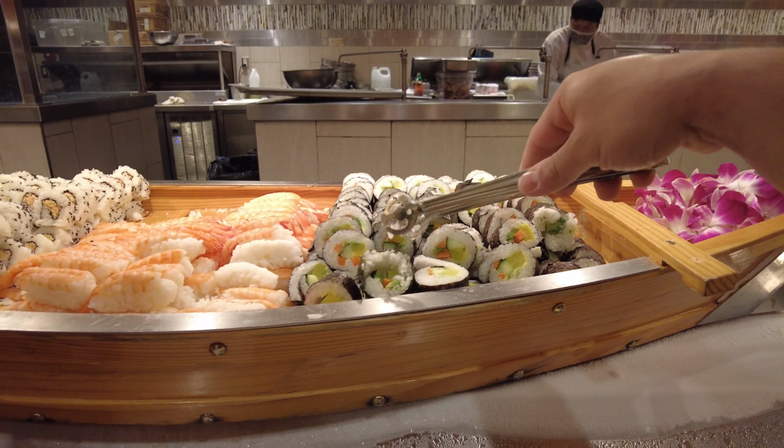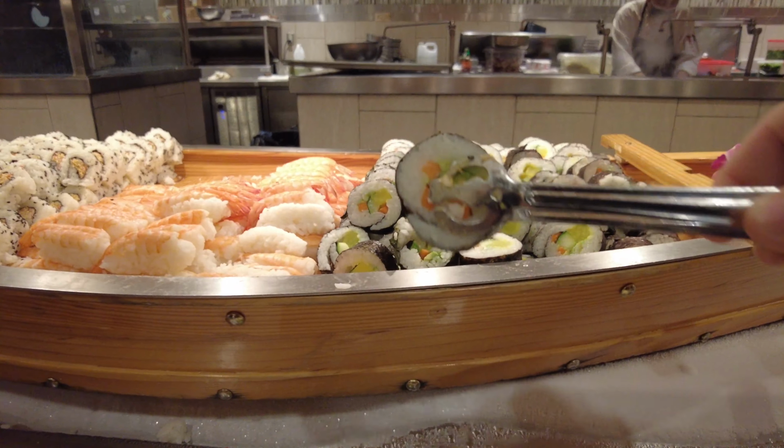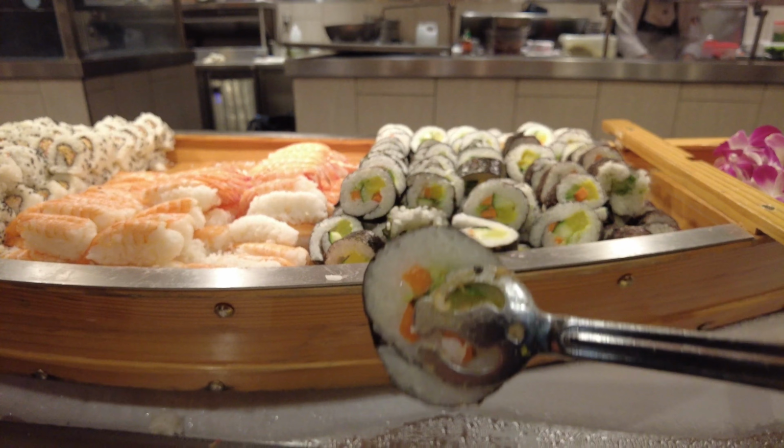Let's try the sushis, even though it looks so plain. You can't have this one though, it has to be. Oh, it does? Okay. No seeds for me. Spicy crab roll, shrimp nigiri, vegetable roll. Wow, this soy sauce is gluten free. How crazy is that?